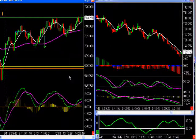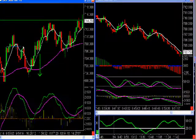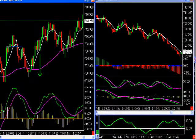I did want to point something out. Somebody that I was talking to earlier today via email had a question about a trade that he took at 9:41, which would be about on this bar here. I'll blow this up a little bit. He took it long, and I wanted to point out why you wouldn't take that long.